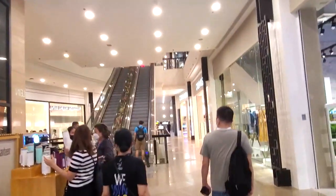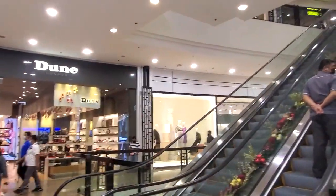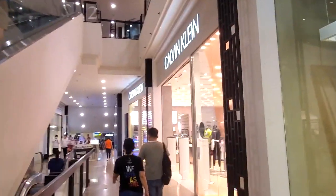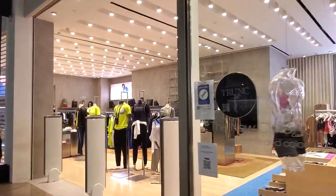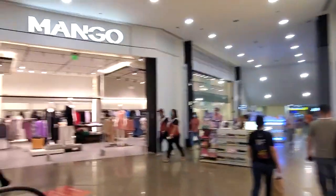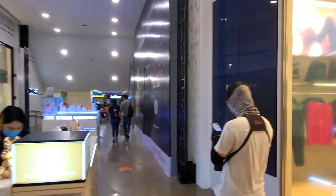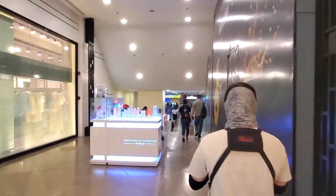So yeah guys, pretty big store. And this is only the first floor we're on too. There's a Dune London, Calvin Klein. So a lot of American stores as well, European too. Big diversity here. Mango. And again, we came here on a Thursday because if we were to come here on a Sunday, you guys have no idea. It would be even more crowded than this.